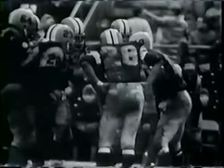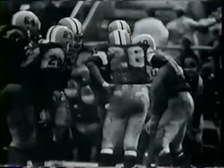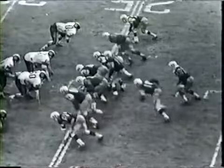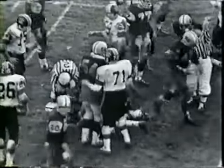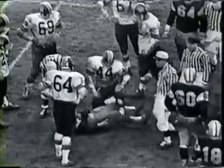Nine minutes and 42 seconds remain in the fourth quarter. BC 34, Hamilton 14. 2nd and 2 for the Tiger Cats. Bobby Kuntz into the 23-yard line, piled up there. Mike Martin, the right defensive end for the Lions, making the stop.